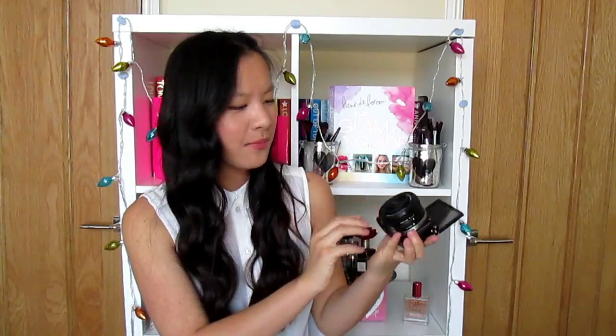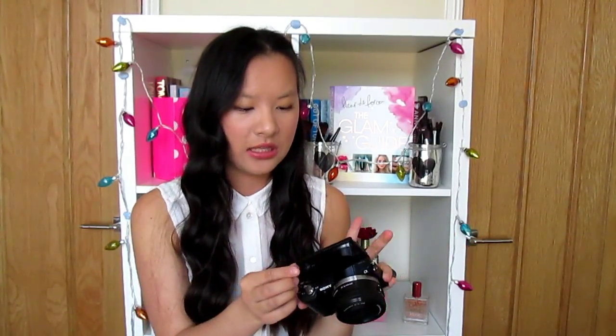The next few things are electrical. I recommend taking a camera because you never know when you want to like capture memories, so it's always good to have your camera on you instead of in your luggage. This is the Sony A5000. I actually need to send this one back because it's broken, but I recommend bringing the camera, especially if you're a blogger or a YouTuber. You never know when you might need it.